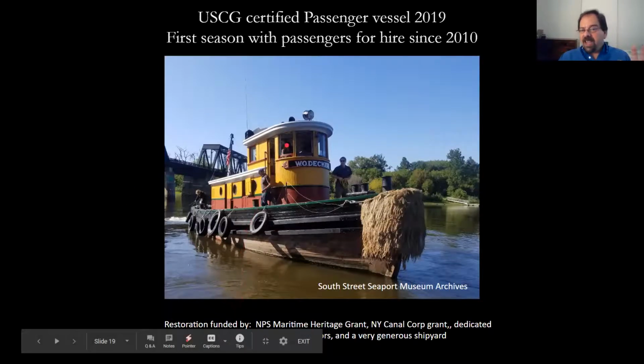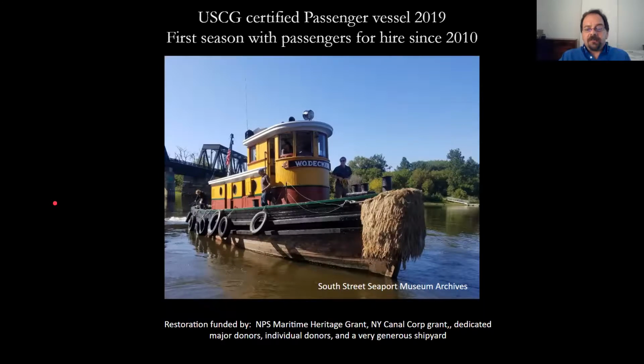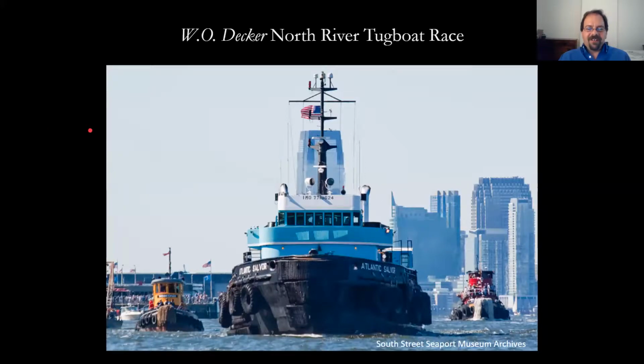I want to definitely say we had probably 1,000 passengers and about 200 education students on board during this first season since 2010. And I do want to make a point of recognizing the funders here: a National Maritime Heritage Project Grant, New York Canal Corp, a dedicated funder, individual donors, that's people like you, and a very generous shipyard. Here is W.O. Decker as she looks next to some of the more modern tugs.